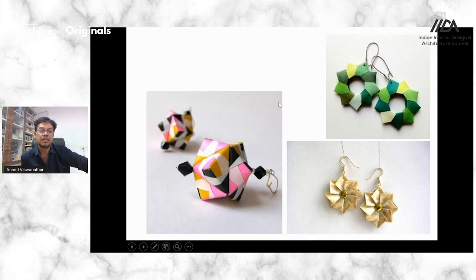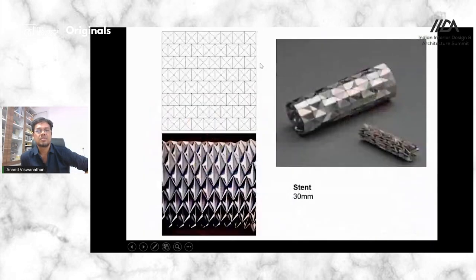Jewelry design करते हैं कई लोग. My cousin sister does miniature origami. You need a lot of patience for this. There's a stent to open up blockages. It goes inside your arteries and it just opens up because of the origami tessellation. The same tessellation that I used in my lamp, 30 millimeters. So at such a micro scale, you have origami helping you with some medical research and medical field.